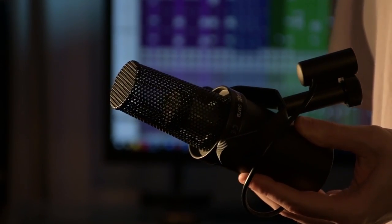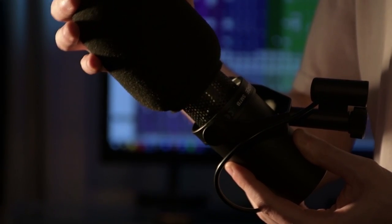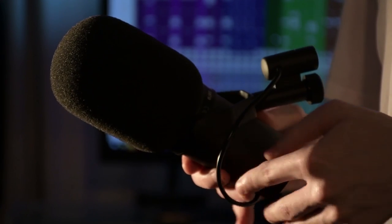The SM7 comes by default with the A7WS windscreen, which they call the close talk filter, what have you. It does darken up the sound a little bit, but gives you even that much more plosive protection. So if you're using this in a podcast situation and you're bringing in somebody who doesn't have any experience speaking into a microphone professionally and you think they're going to be popping their Ps all over the place, probably a good idea to maybe toss on the close talk filter. And it is a really nice feature that Shure includes that with the SM7Bs.